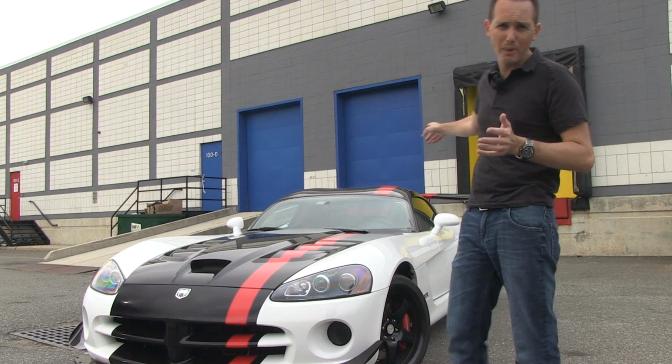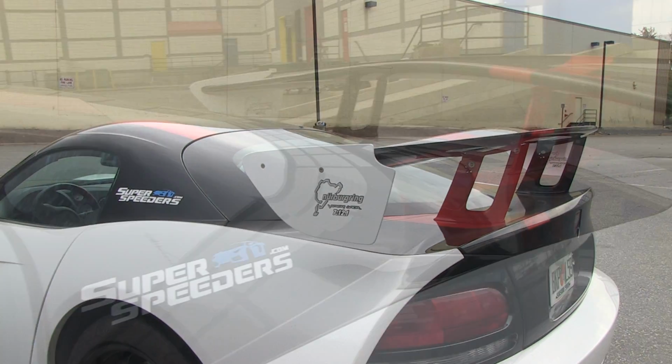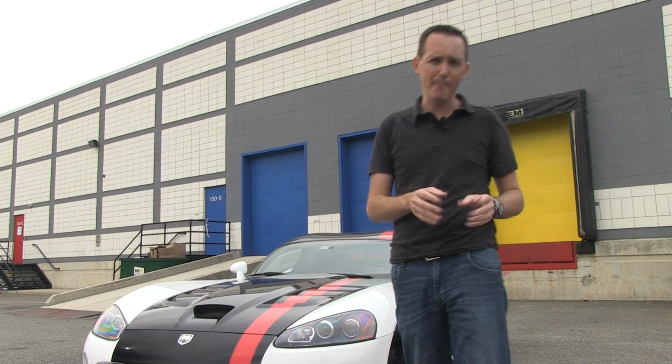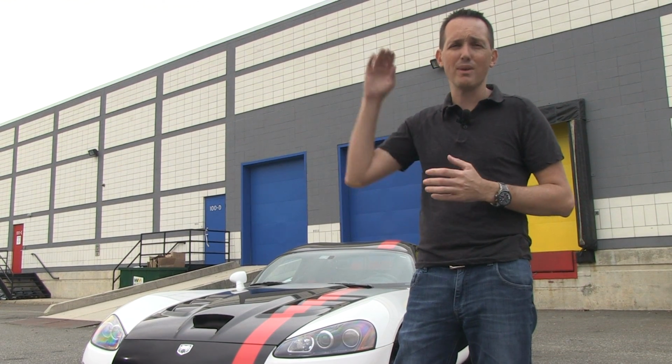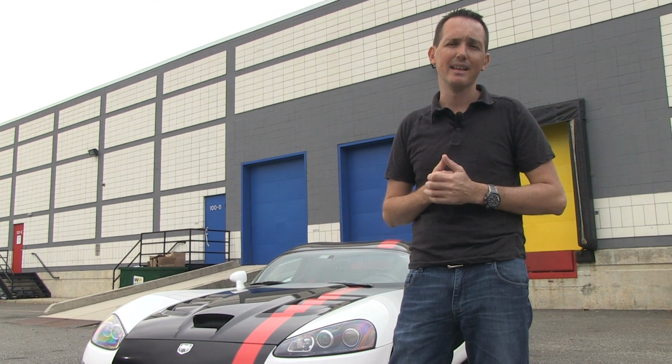It also has the huge wing on the back. Huge wing creates a tremendous amount of downforce, which allows the car to be very stable at speed. The only thing the aero kit does is it lowers the top speed of the car. So instead of topping out like most of the other Gen 4 Vipers around 195, this car is going to top out around 177.